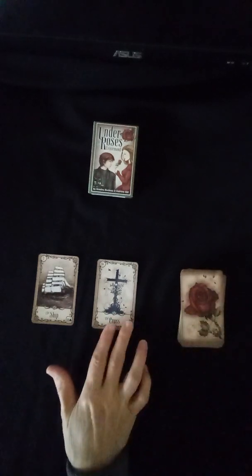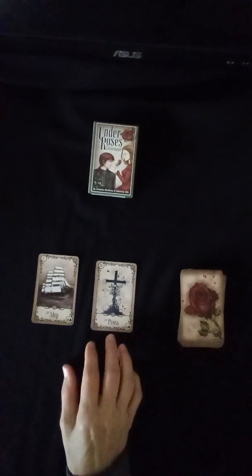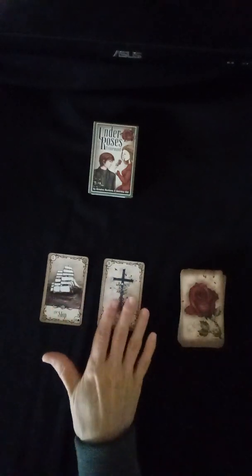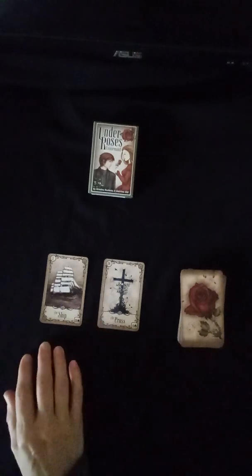Then the ship with the cross, the last card. This is going to be a strained trip. This is going to be a trip that encounters difficulties. There could be some pain or burdens along with the trip. Maybe there are just so many problems that it doesn't even feel like a vacation anymore. You just want to get home. So this is not a good trip.